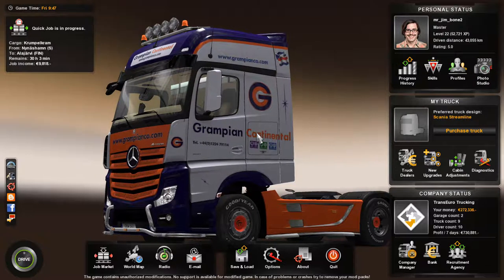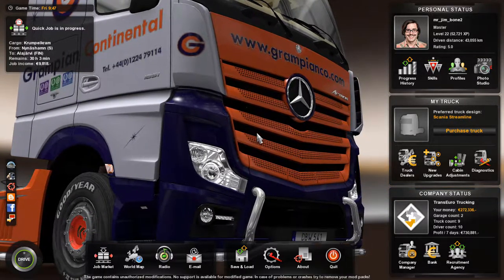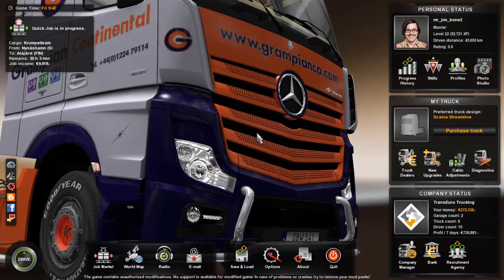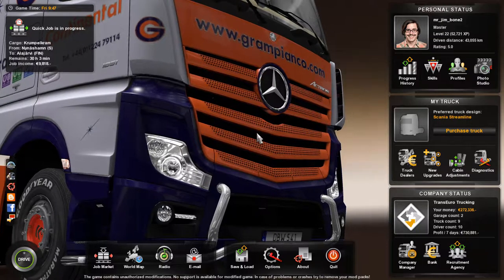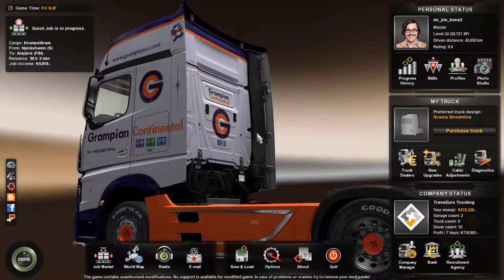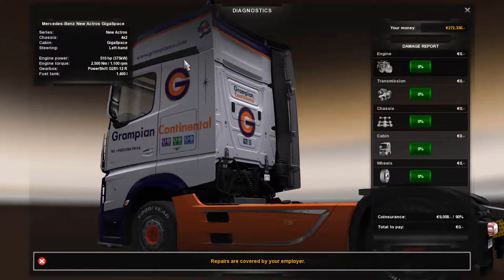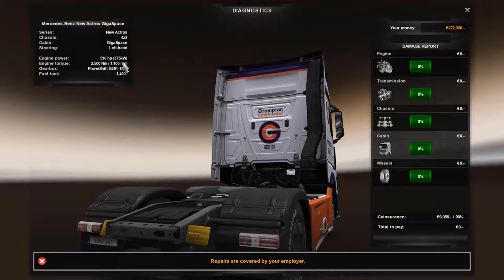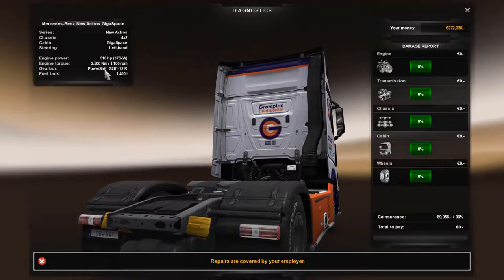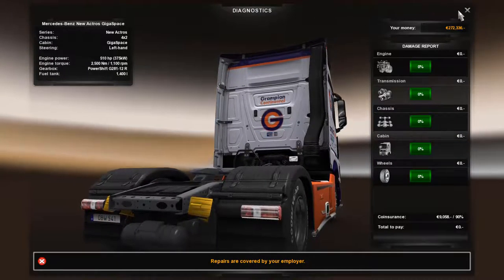It says that I'm taking a load of Krumpelkram from Nynashamn, Sweden, to Alajarvi, Finland. I have 30 hours and 3 minutes on the contract. 9,818 euros completing the job. We'll be driving a Mercedes New Actros GigaSpace, 510 horsepower, 2,500 newton meters of torque, PowerShift G281-12R, 12 speed with retarder, I imagine.